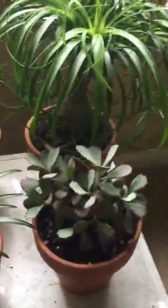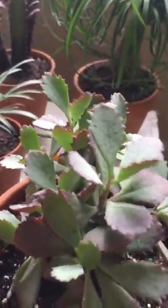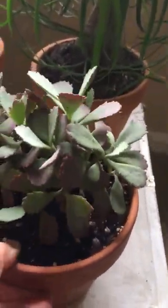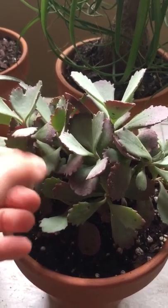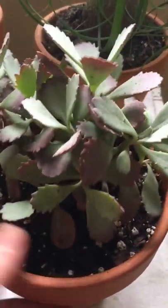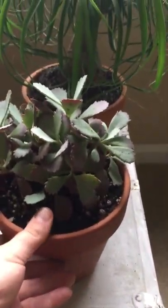This is the one I need help with. I'm not sure what this is. Looking at the shape of the leaves, it really makes me think this is a Kalanchoe. But the way it branches, it hasn't flowered yet. I don't know if it will. And the way it branches out is reminiscent of the Crassula. So if you can identify this, let me know. Because I'd appreciate it. I have no idea what that one is.